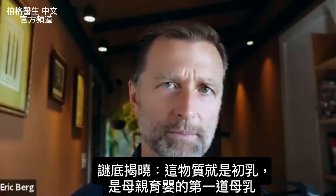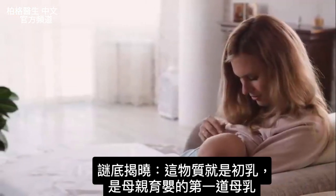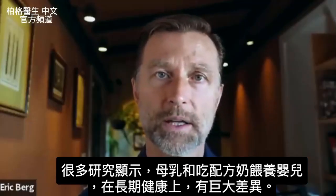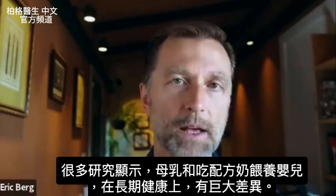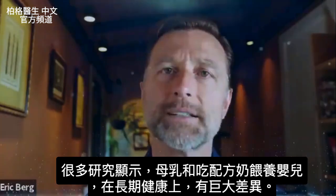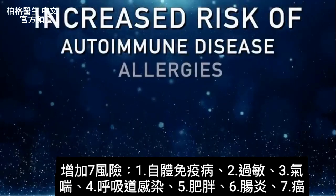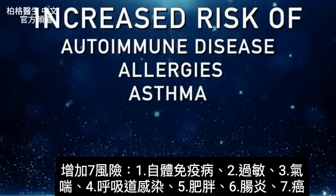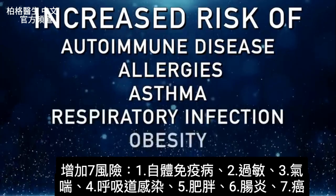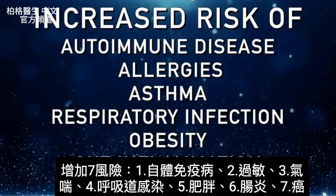Okay, what is colostrum? Well, colostrum is the first milk that your mother gives you when you're breastfed. There are many studies that show the difference between breastfed infants versus infants that have been fed infant formulas, a dramatic difference in long-term health: increased risk of autoimmune diseases, allergies, asthma, respiratory infection, obesity and gut inflammation, and a higher risk for cancers.